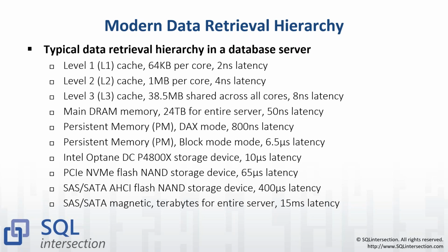So the first kind of flash storage that became available, and the kind that a lot of people are still using, is SAS or SATA flash storage using the old AHCI protocol that was designed for hard drives. And that's a lot faster than magnetic drives, but it's still not nearly as fast as some of the newer kinds of flash storage. So that's the second one right here.